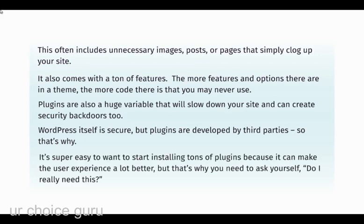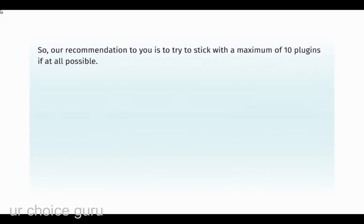Now, it's super easy, if you think about it, to want to start installing tons of different plugins for your WordPress site, because it can make the user experience a lot better. But that's why you really need to ask yourself, do I really need this? So our recommendation to you is to try to stick with the maximum of 10 plugins if at all possible.